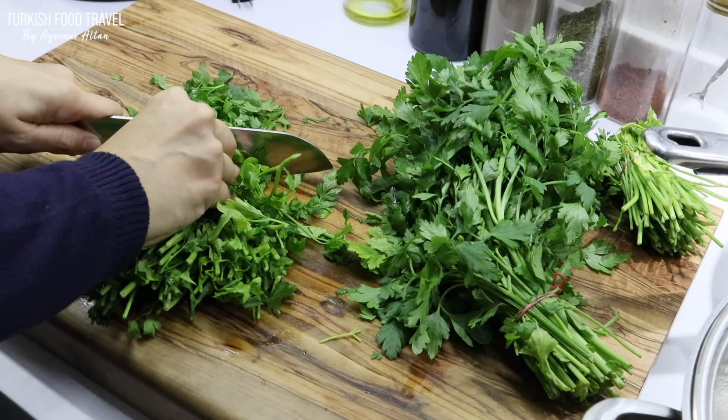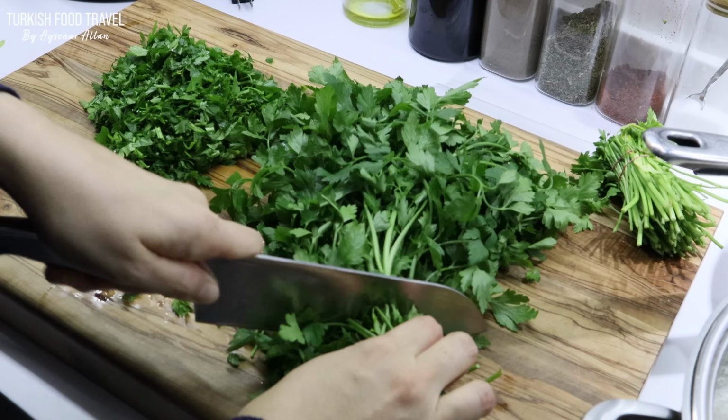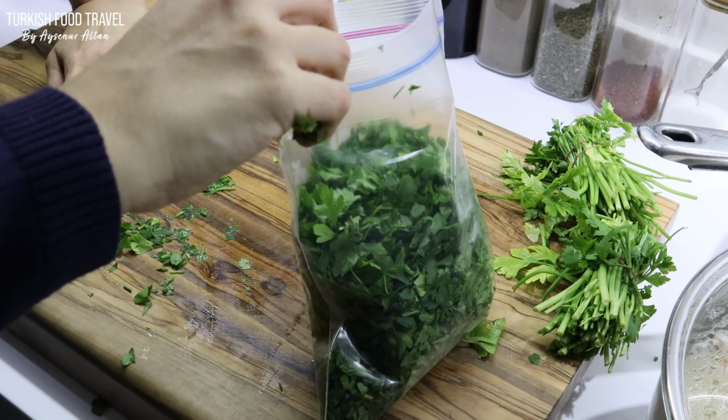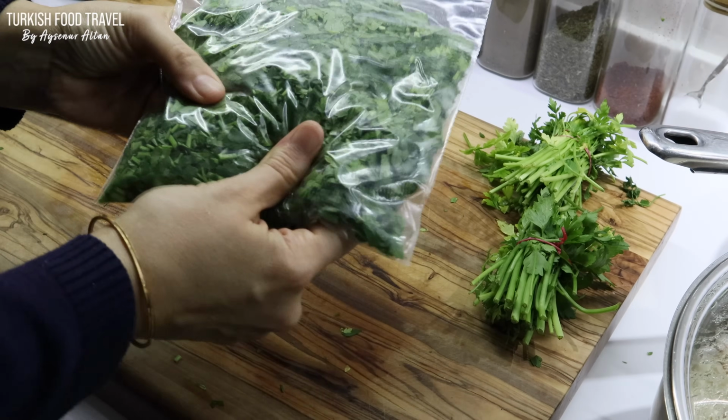When I find fresh herbs at a good price in the market, I usually buy extra to freeze. It's so handy to have them ready to use. It helps preserve their flavor and prevents the herbs from spoiling and going to waste.